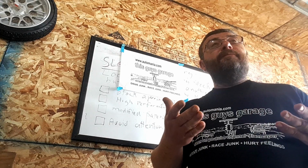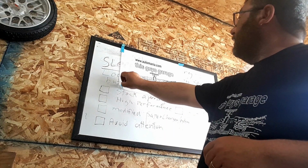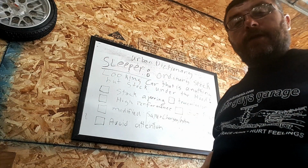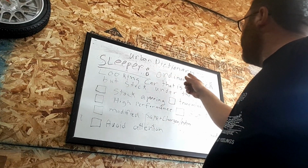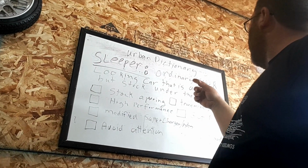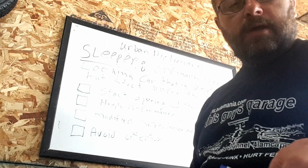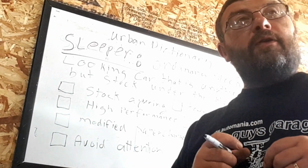Lots of talk here on YouTube about sleeper cars, but what is the true definition of sleeper cars? For this answer, I went to Urban Dictionary. This is what Urban Dictionary has to say about sleeper cars. Sleeper: ordinary, stock-looking car that is anything but stock under the hood. Now, I haven't introduced you folks to the Cougar yet, but I would call the Cougar my sleeper.